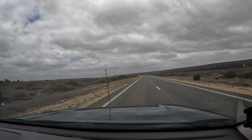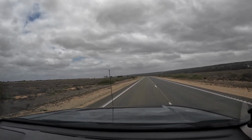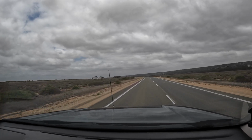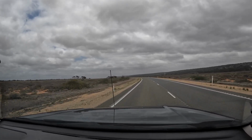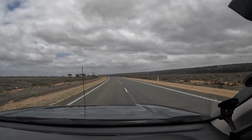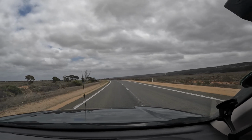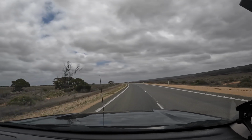Now Mundrabilla's not too far away. It's just down here on the left-hand side. So nothing much at Mundrabilla other than a service station. But you will see over here on the right-hand side, hopefully you can pick it out, there's a couple of tracks up and over that little, they call it a mountain, but you know, never mind.